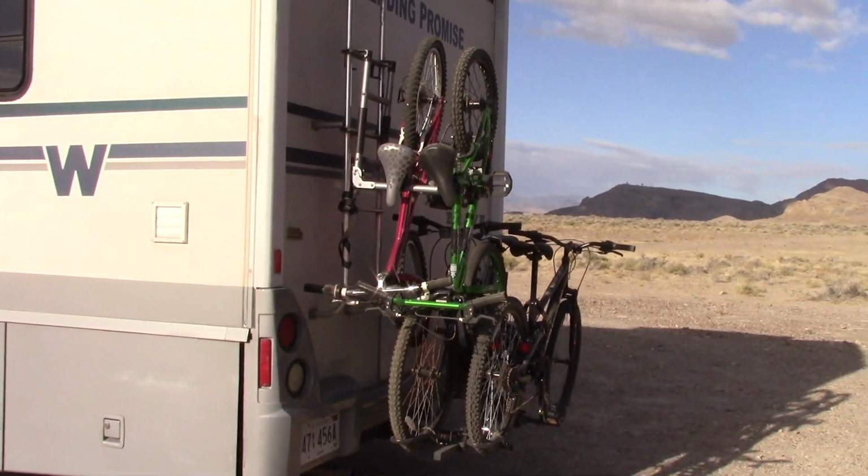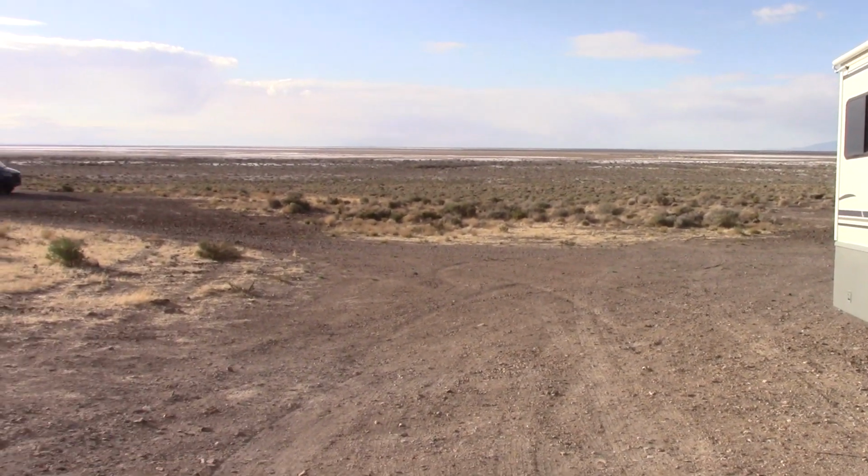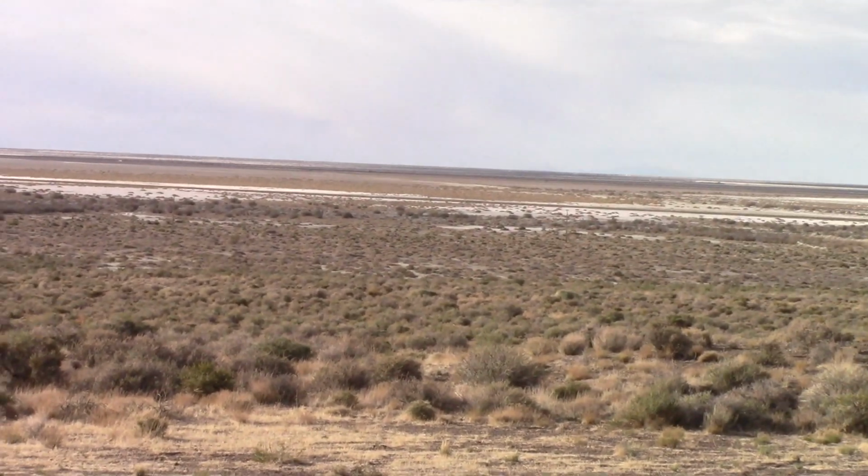Ooh, I gotta get those bikes down so we can ride around a little bit. And see that white stuff over there? That is not snow. That is salt. We are at the Great Salt Flats of Utah right now. And we're gonna be out here for a few days. So we'll see how we do. We're gonna be living and working, and this is gonna be our yard for a while.